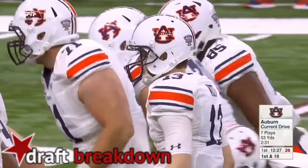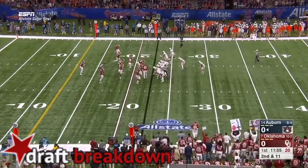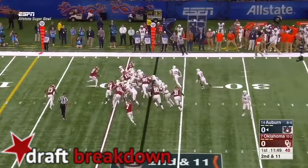Look at this trickeration here. And Oklahoma was ready for it. You could see the tackler making a big stop. Can't beat the trick plays in the bowl games. Kerryon Johnson, number 21, his first carry of this game.